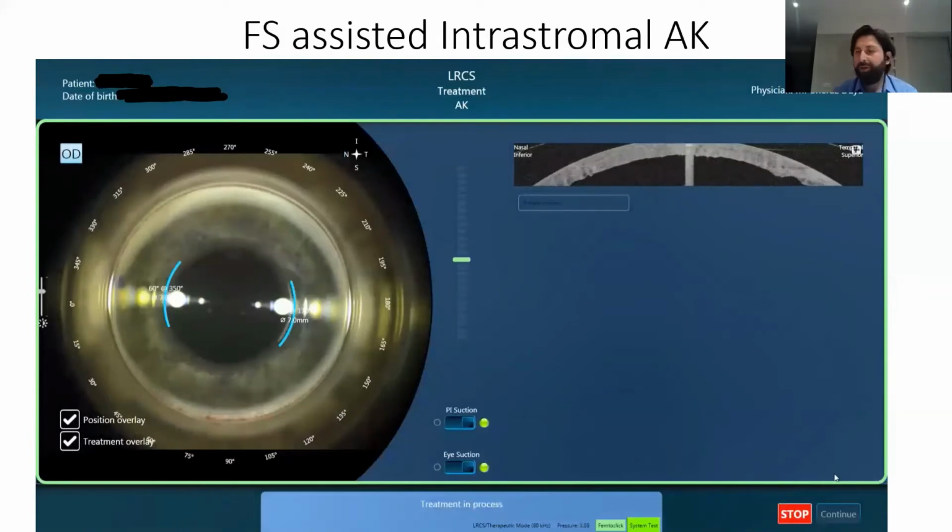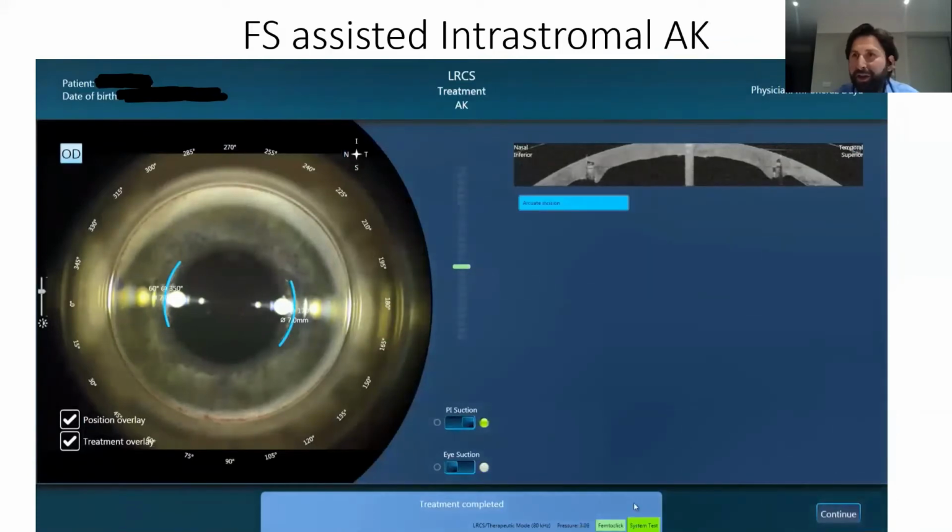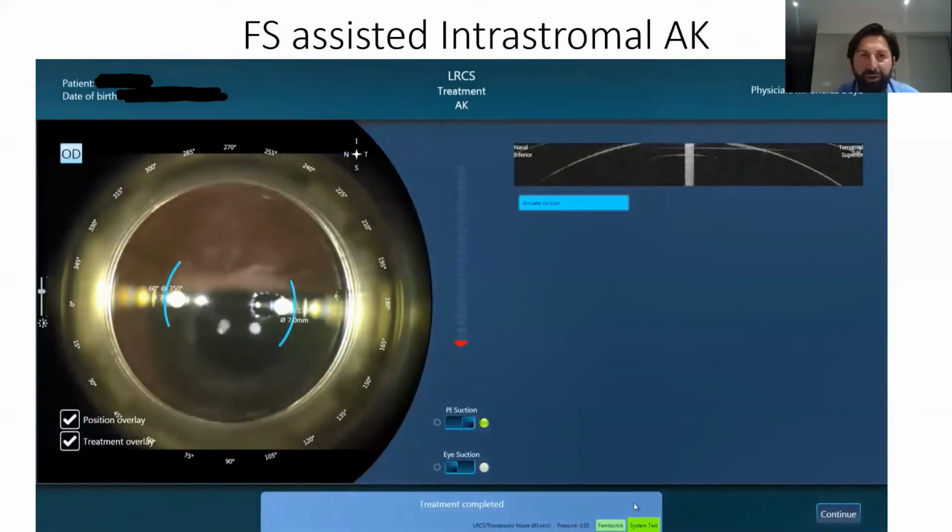This patient had very little change during the initial first stage, but then at the next follow-up, 6 weeks later, he had more than 6 diopters of astigmatism fully corrected.